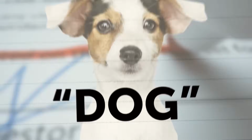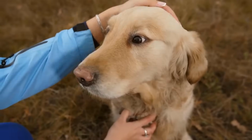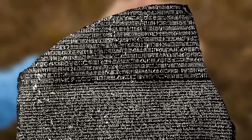At first, they wouldn't know how to read the word or the individual letters. Even if they figured out how to pronounce the word, they wouldn't know its meaning. This is what linguists were dealing with in the case of the Rosetta Stone.